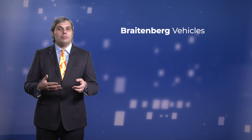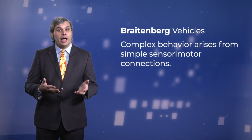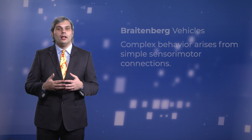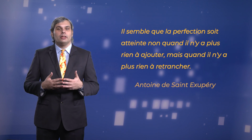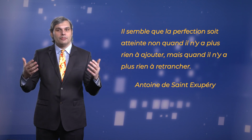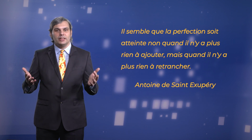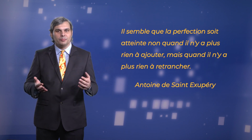In the rest of the course, we will study sophisticated algorithms to implement perception and decision-making. However, always keep in mind Braitenberg vehicles. Complex behavior can arise by relatively simple interconnections of sensing and actuation. A quote from engineer Antoine de Saint-Exupéry says that perfection is achieved not when there is nothing left to add, but when there is nothing left to remove. And remember that software that doesn't exist doesn't contain any bugs.